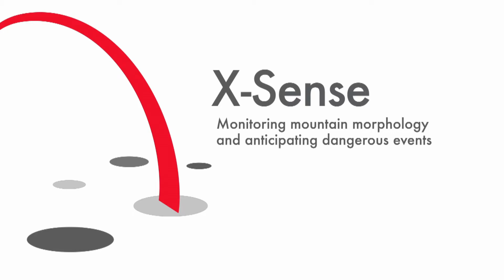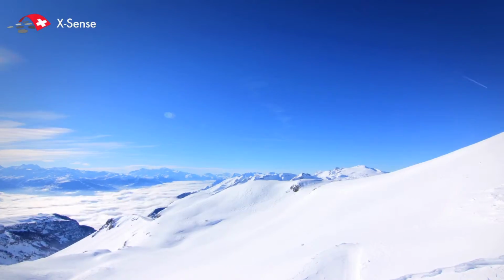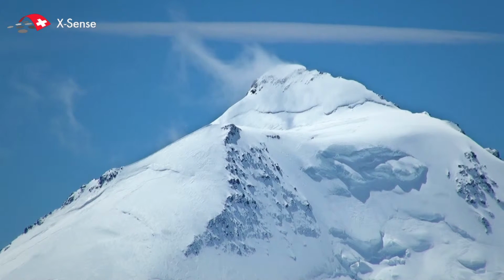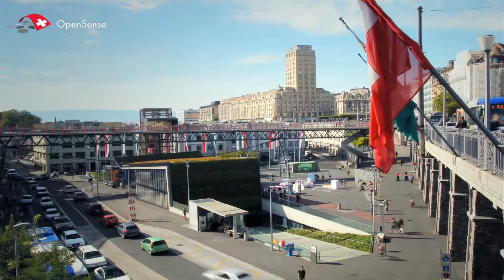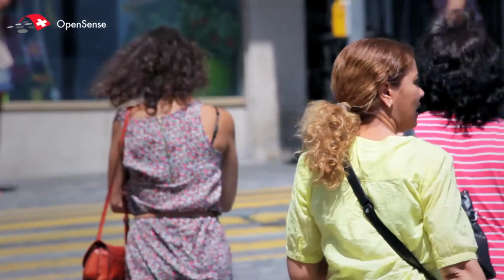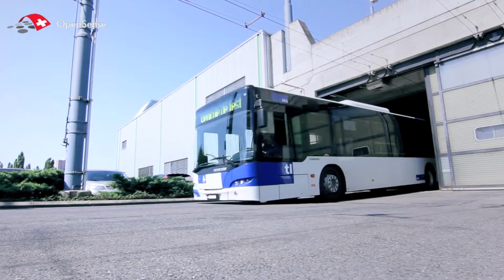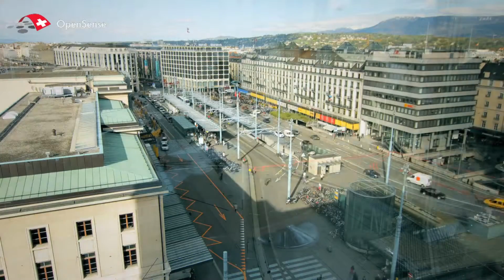Nano-Tera brings together researchers working to preserve the environment for future generations. Nano-Tera researchers have deployed monitoring systems in the Alps with the X-Sense project, whose goal is to understand mountain morphology and to anticipate dangerous events. The OpenSense project monitors air quality in cities dynamically and in real time. This research, funded by Nano-Tera, combines low-energy sensors with wireless communication systems on public transportation.